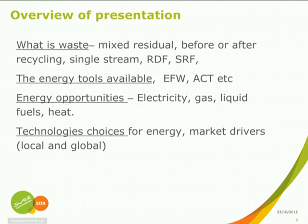In my presentation, I really want to go through and just help people understand what is waste. It's not like coal, it's not like gas, it varies significantly. It can vary by small municipality and by country. To look at the energy tools that are available today, what we've previously done and what we're doing in the future, and the opportunities in things like electricity, gas, liquid fuels and heat. And to cover off what we want from ACTs, what we'd like, what we think we can get, our opportunities and our concerns.